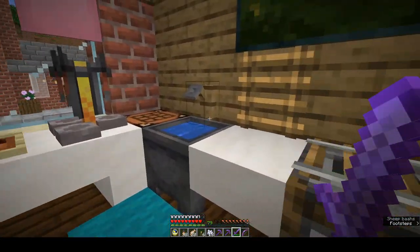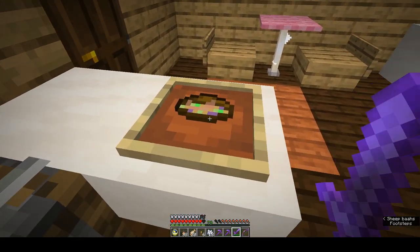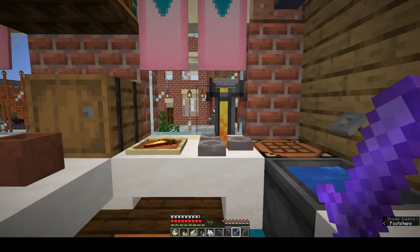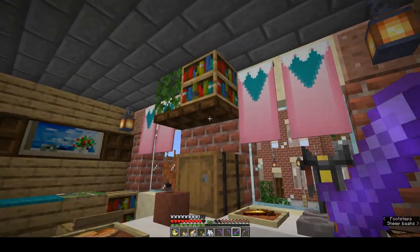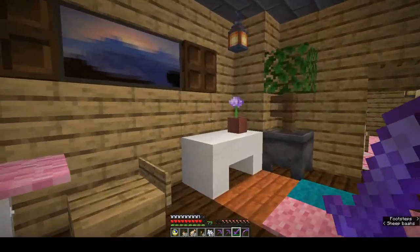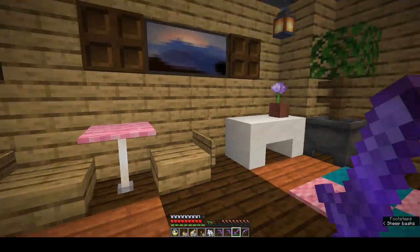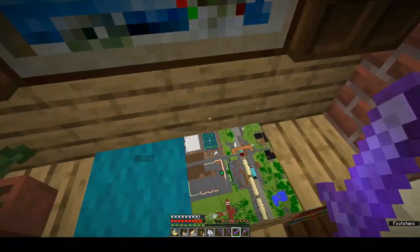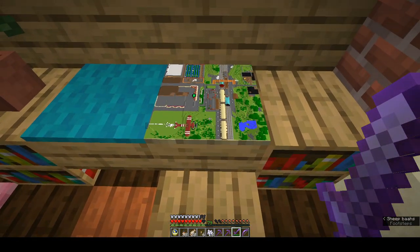We've got a state-of-the-art kitchen where the elves can make all sorts of things, amazing stews, pies, golden carrots. We won't ask what they're brewing. Fairy elixir, I think, possibly. Elf elixir, whatever. Little table for the two of them with chairs. And, ooh, they've got a map of the place. I wonder what they're doing with that.